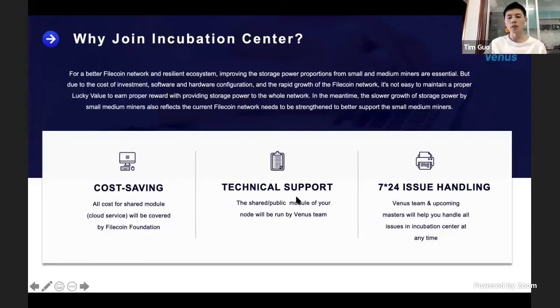And we do have technical support. Technical support is by the Venus team. We will try our best to help you with the operation and the maintenance. If you found any issues, we will have a team available 7 days, 24 hours to help you solve them. So do not worry about any issue happening in the Filecoin service provider incubation center, because we have a team with really strong and powerful experience to help you solve all the issues that you experience when running in the Filecoin network.